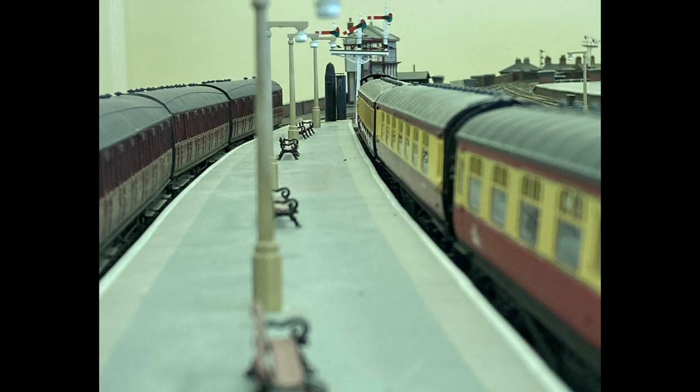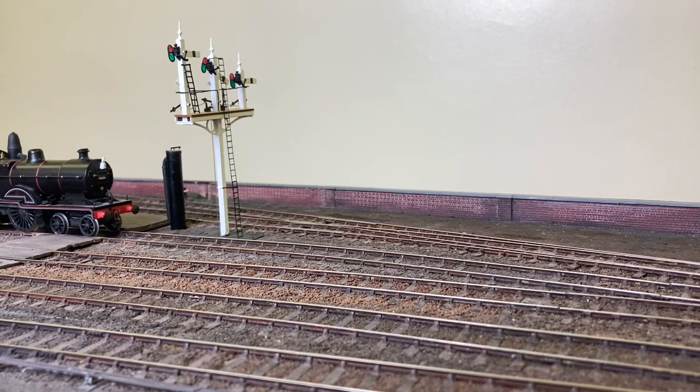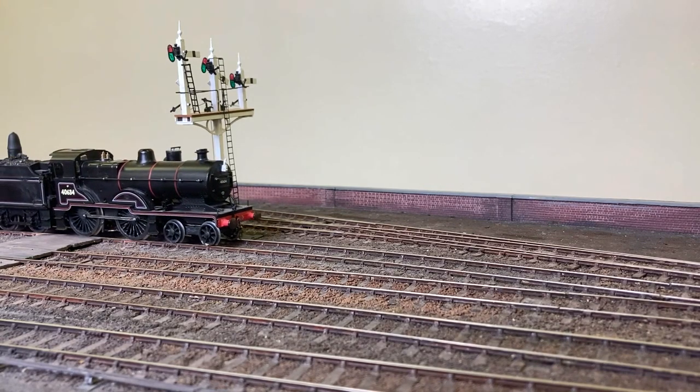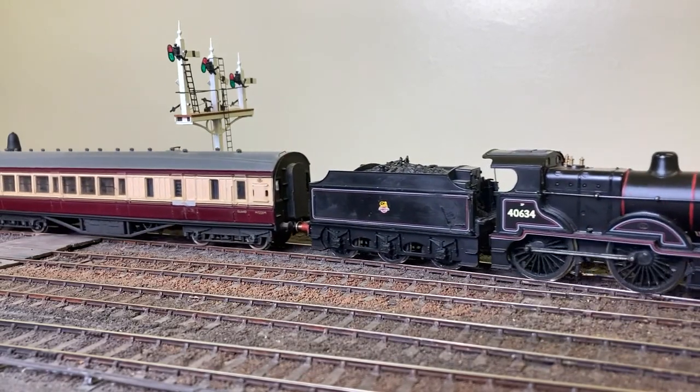Here we are on the up platform, and the starter is clear, so we're ready to go. I'm going to run around to the down platform so I can take a decent picture of the train. View from the down platform, and here is our train just departing.